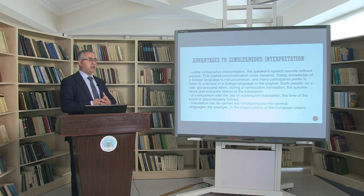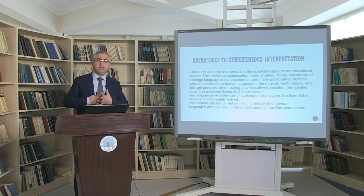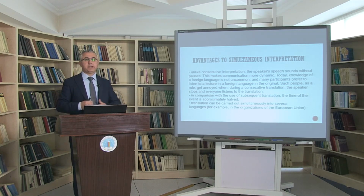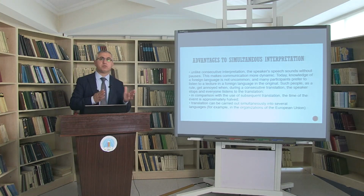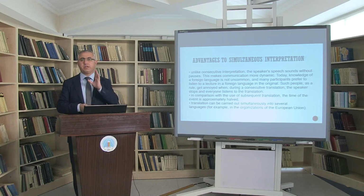Translation can be carried out simultaneously into several languages. For example, in the organizations of the European Union. What does it mean? It means that there are lots of people from different countries, and for example, not everyone knows English in the conference. So, in their own language, the translation is transferred to their ears.